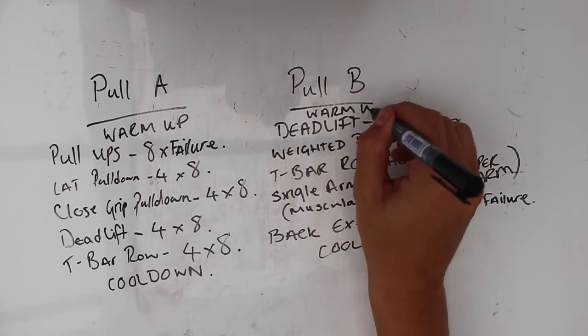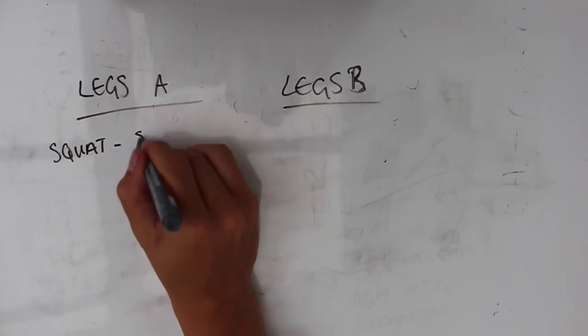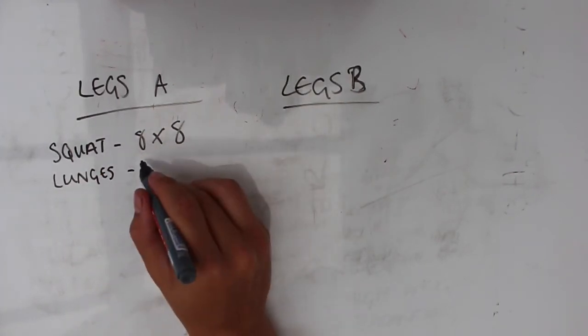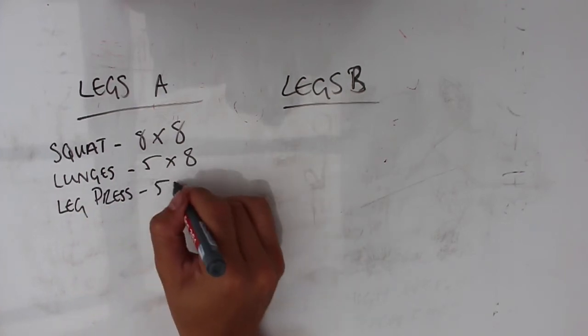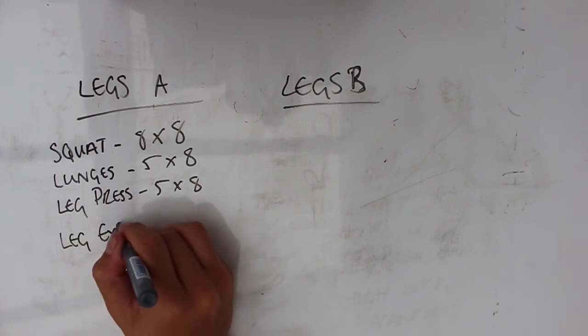So going on to the leg day, as per usual, legs A is going to be 8 sets of 8 on squats, and like I say, it's not going to be as heavy as I could go, but heavy enough to really get the muscles working. Lunges, 5 sets of 8, leg press, 5 sets of 8, and then we're going to go on to leg extensions and leg curls. It's going to be 3 sets.